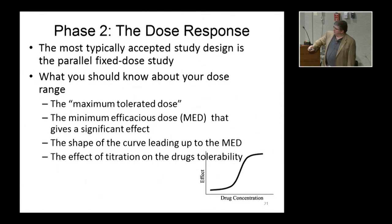And these are different types of dose response measurements you can look for. One is the maximal tolerated dose, which we'll talk about in a little bit. That's often gotten in the second study of the whole series, which I'll describe, called the MAD study. You might also look for the minimal efficacious dose. You want to look at the curve that leads up to that. Is it a very steep curve or a very flat sort of curve? And also titration is incredibly important. And we'll talk about the cases that it seems most important almost toward the end of the lecture.